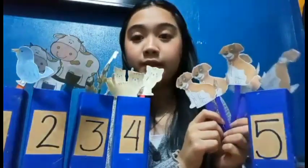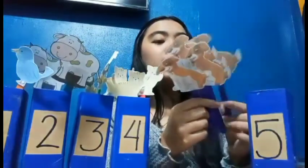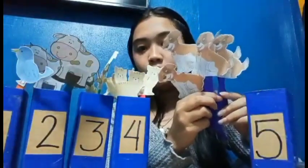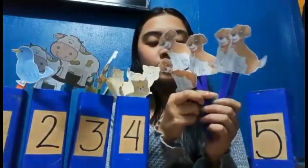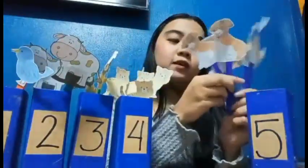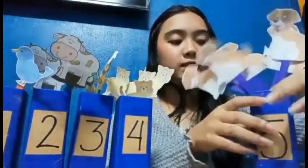What is the name of this animal? Yes, dog, that's right. So how many dogs are in here? So I will show you. One, two, three, four, and five. Great. Five dogs or puppies are in here.